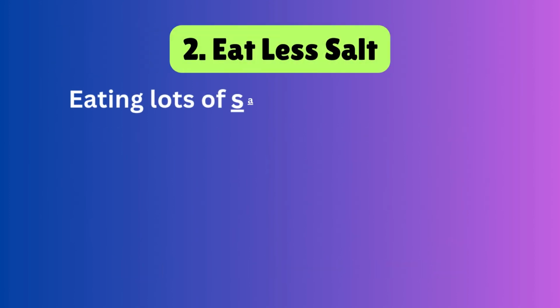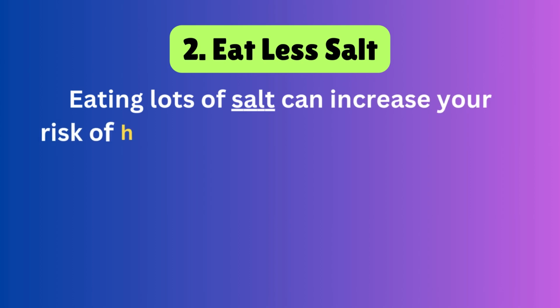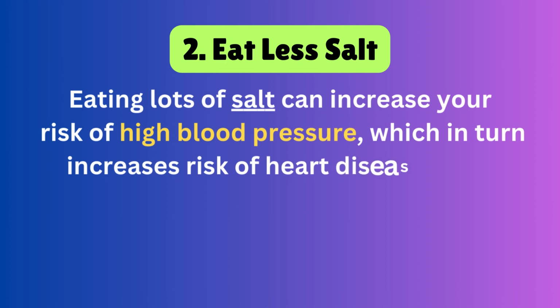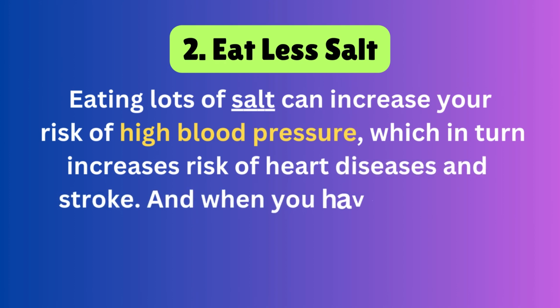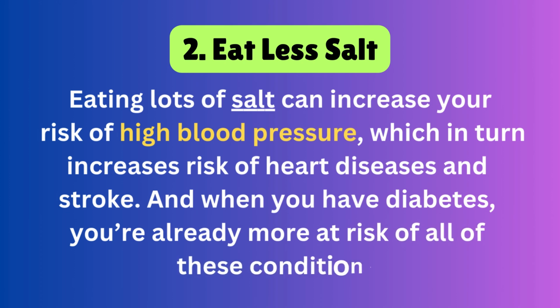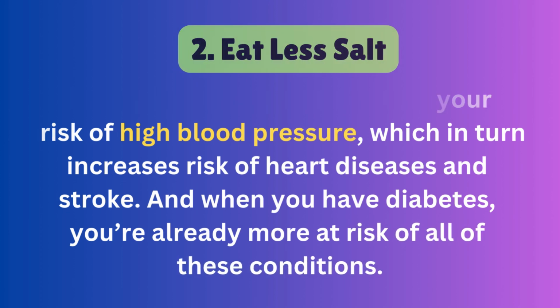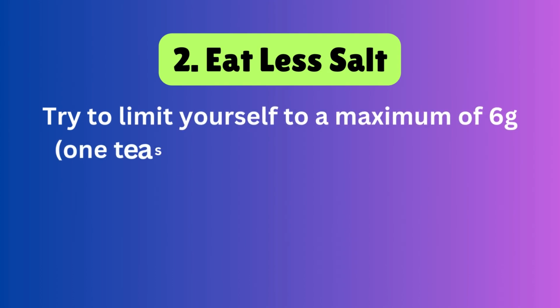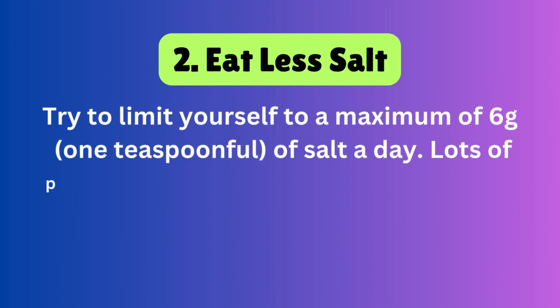2. Eat less salt. Eating lots of salt can increase your risk of high blood pressure, which in turn increases risk of heart diseases and stroke. And when you have diabetes, you're already more at risk of all of these conditions. Try to limit yourself to a maximum of 6 g, 1 teaspoonful, of salt a day.